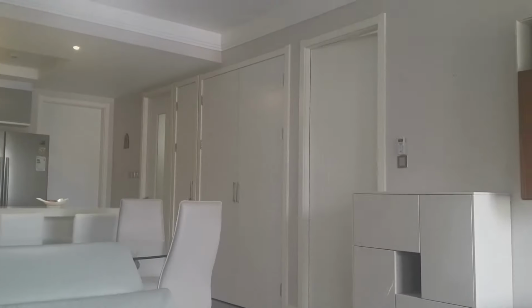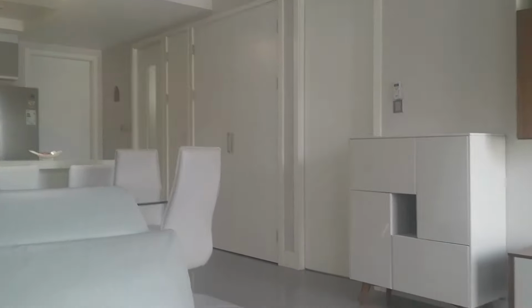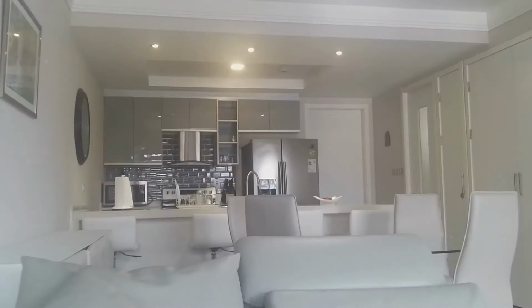Nice colors, very neat as well. So that door is to the bedroom, washing area. I didn't show you guys the washing area. I'm going to show you guys a glimpse of that. And then the guest entrance to the bathroom at the front, and then the main entrance and exit to the apartment.